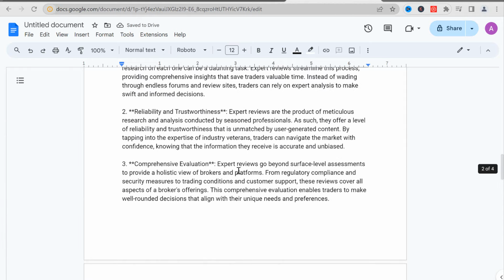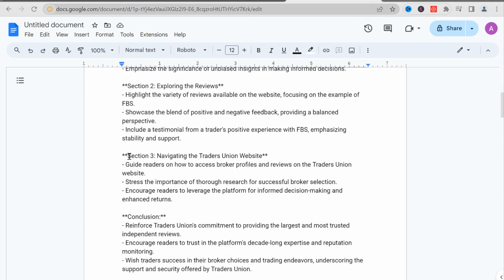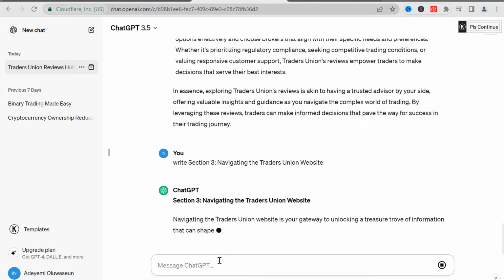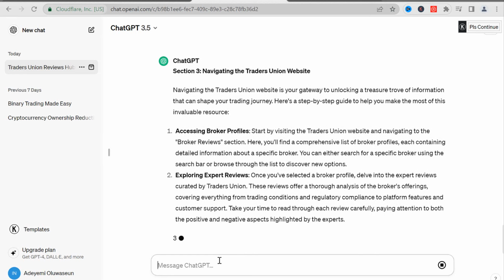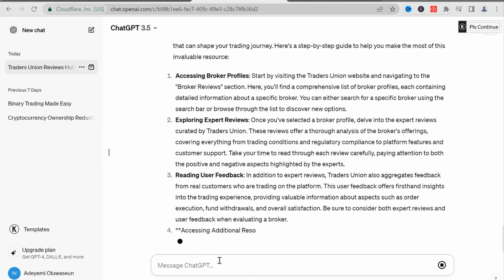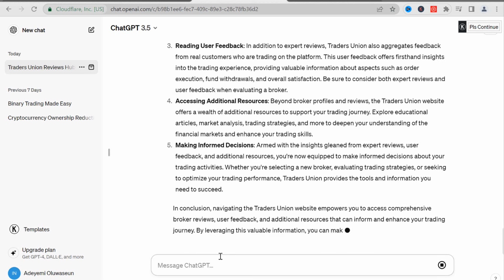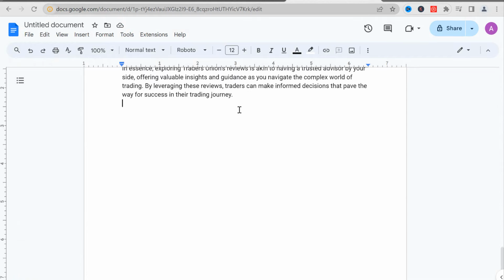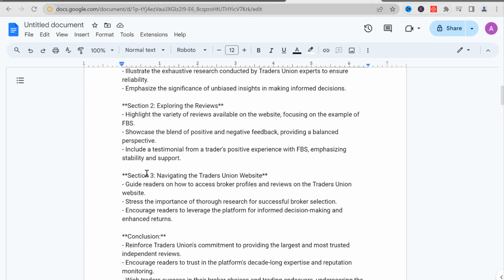Then the next one. I've done section one and section two, so I have section three here. Then I'm going to copy it. I'll say write section three, getting traders to my website. And then I want to copy it and drop it down. Then that is section three. Now I'm done with section three, right?